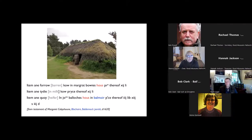Going back, say, 150 years from this, what would houses in this area and right across Scotland have been like? What would these wretched huts and despicable hovels look like? Well, I've shown you this image already, but I've actually got some documentary evidence that animals were living in the houses with people, from a local will from a farm just a couple of miles away from me from 1620, which lists in the inventory a furrow, that is to say a barren cow, in Margaret Bowie's house. Tidy cow, that's one with milk. And a heifer in John Ballack's house in Belmore, the adjacent village.